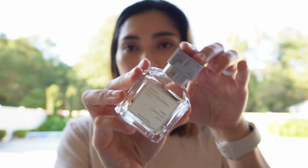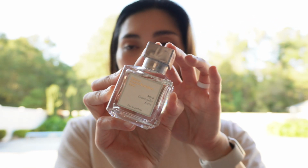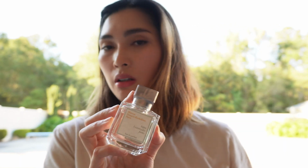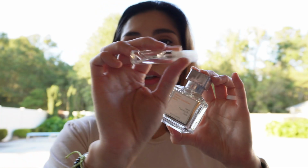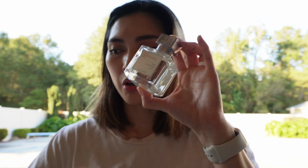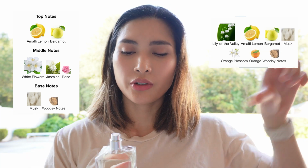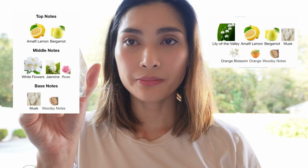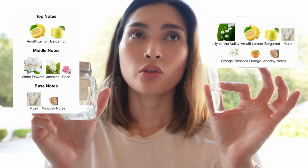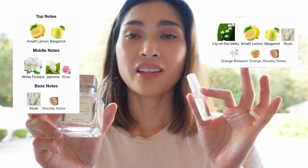Okay, so I have the Aqua Universalis Forte, which is my favorite. Especially between the original, the Eau de Toilette, and the Forte, which is the Eau de Parfum. I also have the Eau de Toilette, but I don't have the full bottle, I just have a decant. So let's spray the Aqua Universalis Forte, and I'm gonna put the Fragrantica link right here. So, between the Forte and the Eau de Toilette, they're very similar in the dry down, but to me, it's very different.